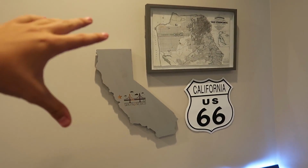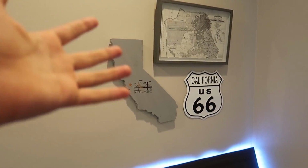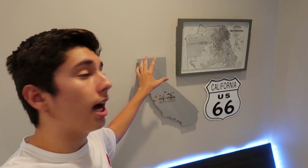Now above my bed, this is brand new. I made this little collage, which is a bunch of California stuff, since obviously I live in California. Alright, so before I put up this collage, which was probably a year ago, I had like 2 posters that were like motivational speeches. It was really stupid. But then I was like, you know what, I want to take those down. And then I found this stuff.